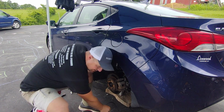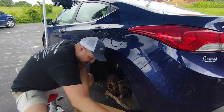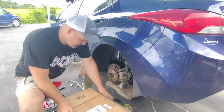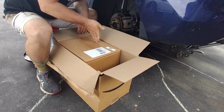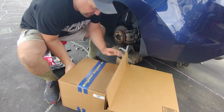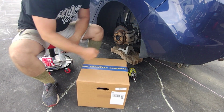What else? Let's take a look at what we got here. I forget what brand it was. It was like a brand name kit. Goodyear brake kit. Oh, look at that. They even have Goodyear tape. That's fancy.